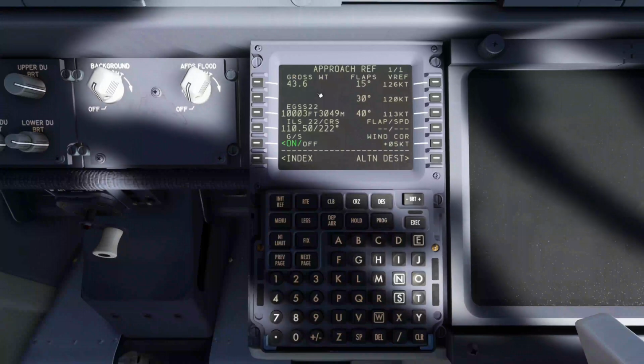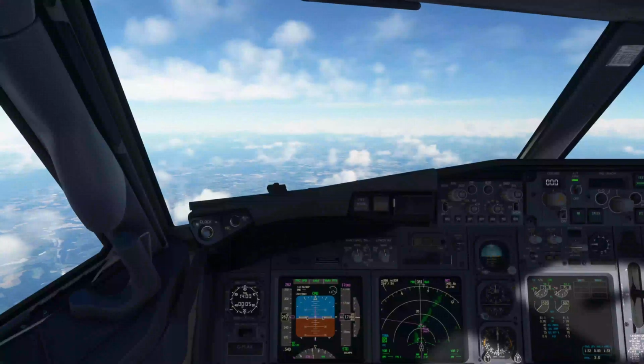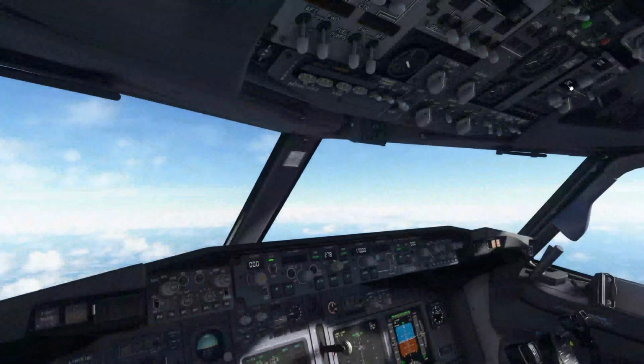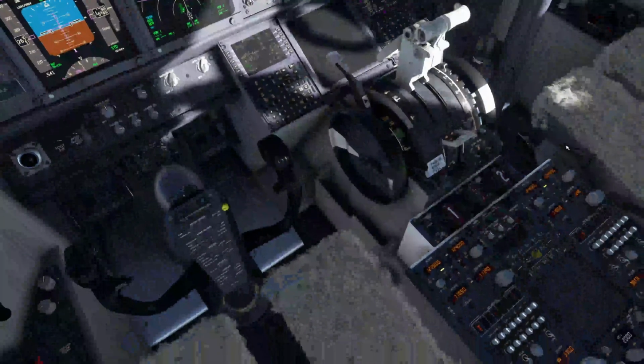Go to our approach information. We're going to be landing at flaps 30, so we'll select that and enter that in. That gives us our reference speed of 120, our approach speed 125, ref speed of 120, which is our landing speed. Landing altitude is set, 250 knots. Cabin is slowly depressurizing. We are good.